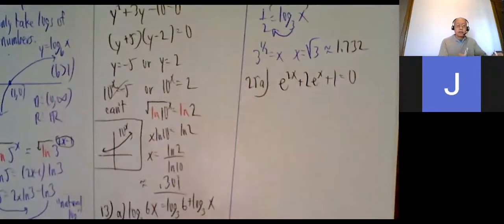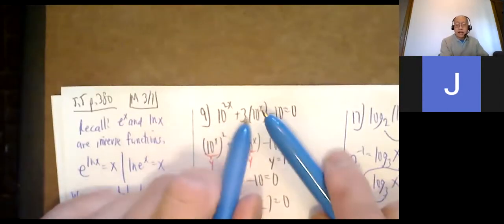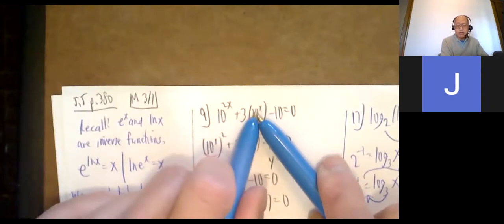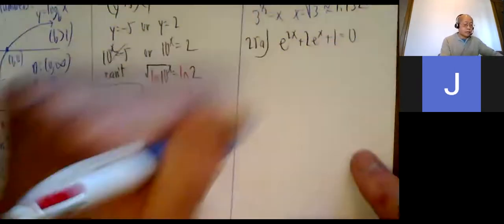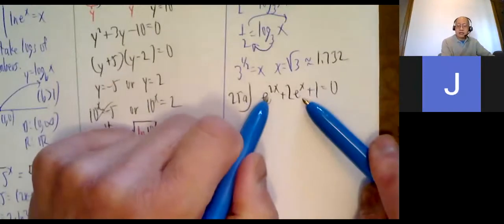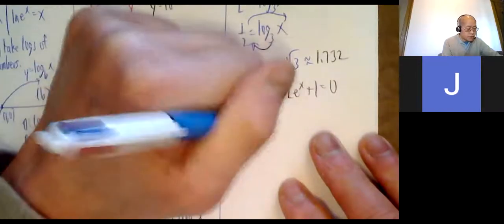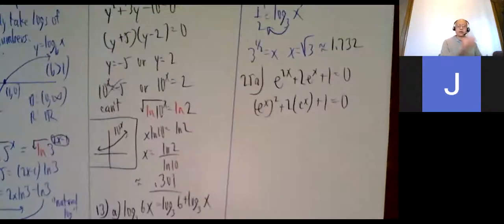Okay. Now, this one is kind of like a problem we already did where I made a substitution for y. How do you know to do that? If I see that this is x and this is 2x, this exponent is twice as big as this one. That's a good time to think of it in this light. e to the x, e to the 2x, exactly double. So I will pretend this is e to the x squared plus 2 e to the x plus 1 equals 0, like so.